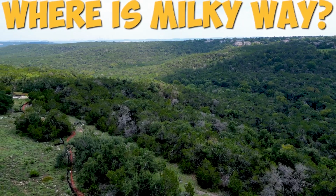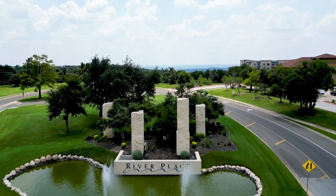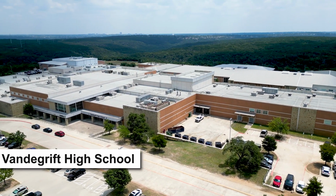So where the heck is Milky Way? Well, like we mentioned before, it's in River Place. So River Place is essentially right between downtown Austin and Lake Travis. And like I mentioned before, a lot of people move here for the schools. So the high school is kind of state renowned. It's called Vandergrift High School, and it's actually right next to the middle school, both of which are award winning.